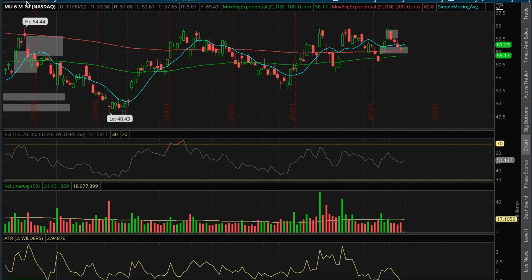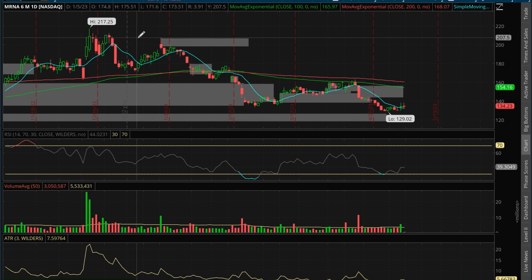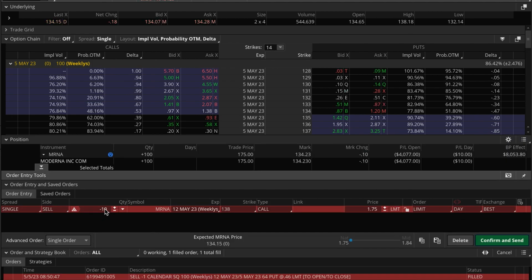A couple of trades I need to put on, or that I can put on, is just covered calls. As you know, our Moderna position was exercised a few weeks ago. I'm not completely confident that the price is going to continue to rise. Right now, it's just a lot of indecision going on. The high on this one was 138. So I'd be looking at putting in a covered call on that one. I'd probably do it at 138 for next week.